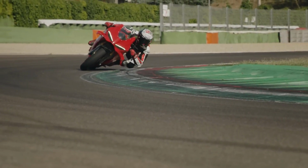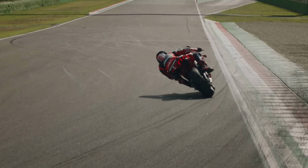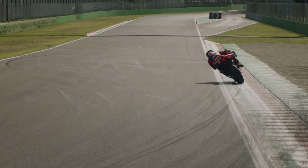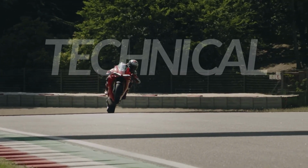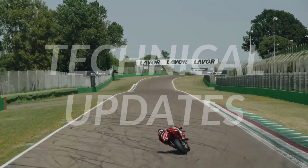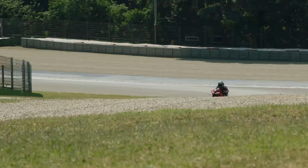Big shocker there. I think ultimately the EU is going to want to be racing pedal bikes in a not too distant future. Anyway, the addition of the counter-rotating crankshaft not only reduces engine inertia, but also enhances the rider feel and agility. Let's delve deeper into the technical refinements that set the 2025 Panigale V4 apart. And then we'll dig into the aesthetics, which is really the most divisive part of this launch.